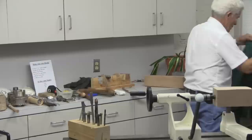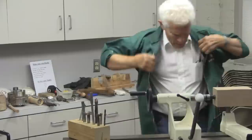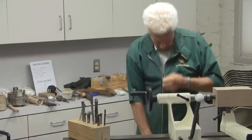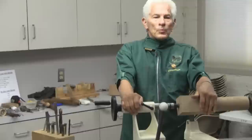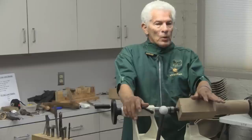Safety, shields, glasses. About the third time I came to our club meeting, a lady had sent the club president a letter. Her husband was a woodturner for years, and she requested that all woodturners wear a mask, because the autopsy on her husband showed that his lungs were full of sawdust because he did not wear a mask. So from a safety standpoint, put something over your face.